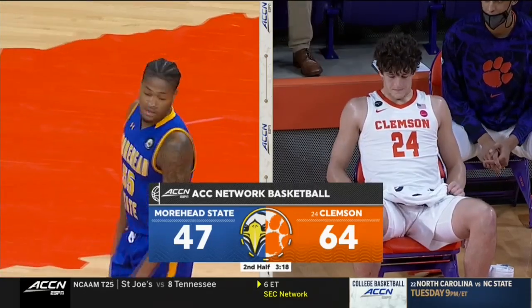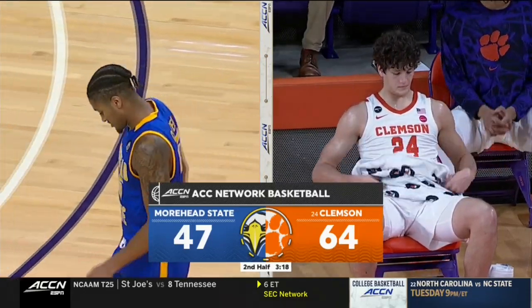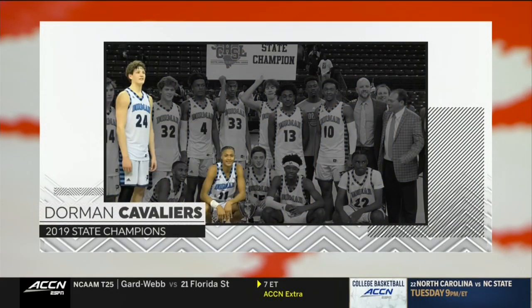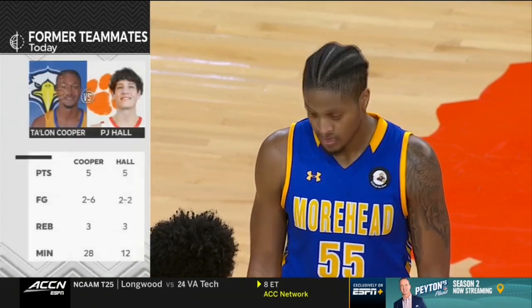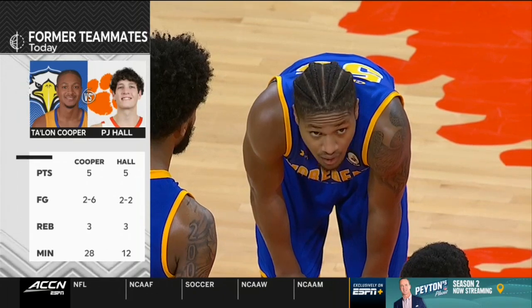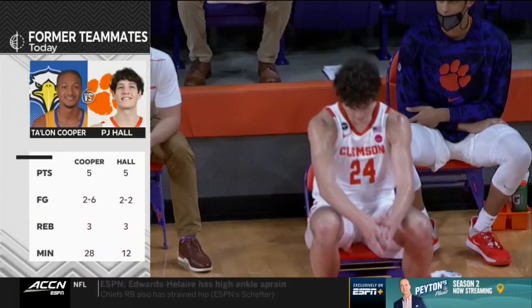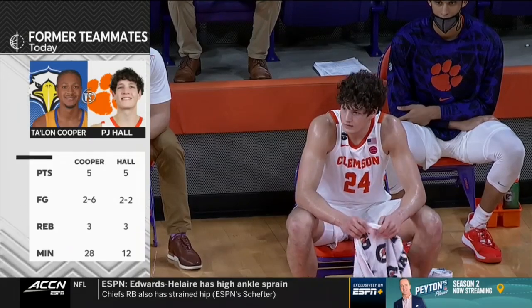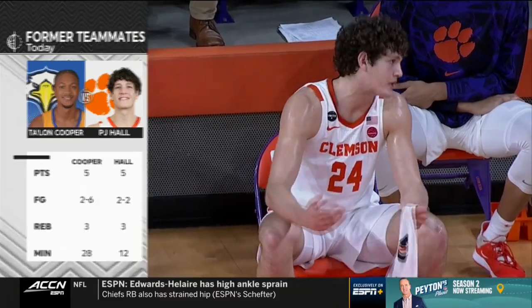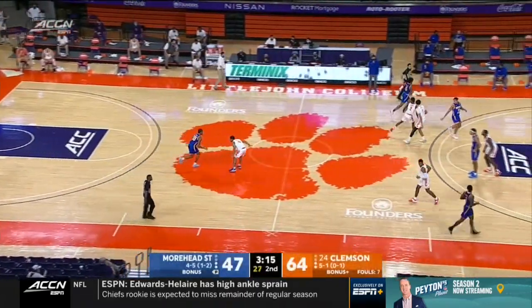Talon Cooper on the left, P.J. Hall on the right. Teammates at Dorman High School in Spartanburg, South Carolina, a little more than an hour away from Clemson, and state champions at Dorman. Well, that team went 30-1. Dorman won 4 straight 5A championships under Ryan Thomas, the head coach. PJ had some nice moments early in this game on both the offensive and defensive end.